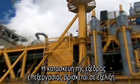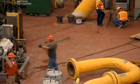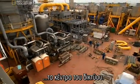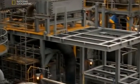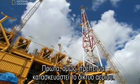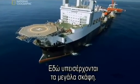Construction on the processing platform is underway here in Ingleside, Texas. Once it's installed in the open ocean, this platform will be the hub of the network, purifying the natural gas and sending it back to shore. But first, there's a gas network to build. Enter the Mega Movers.